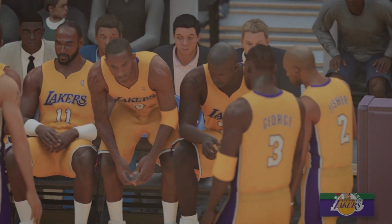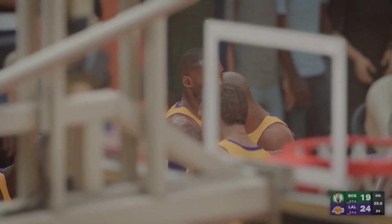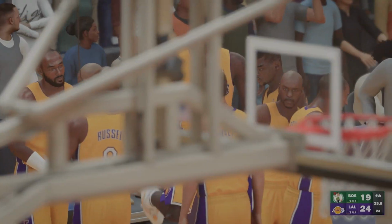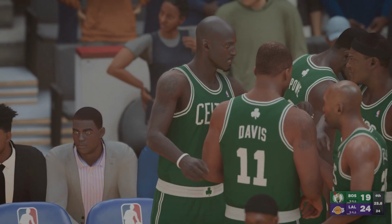With some changes. O'Neal, he's checked in for Grant. Fox comes in for George. And Payton is subbed in for Russell. Let's hear it for your Laker girl.